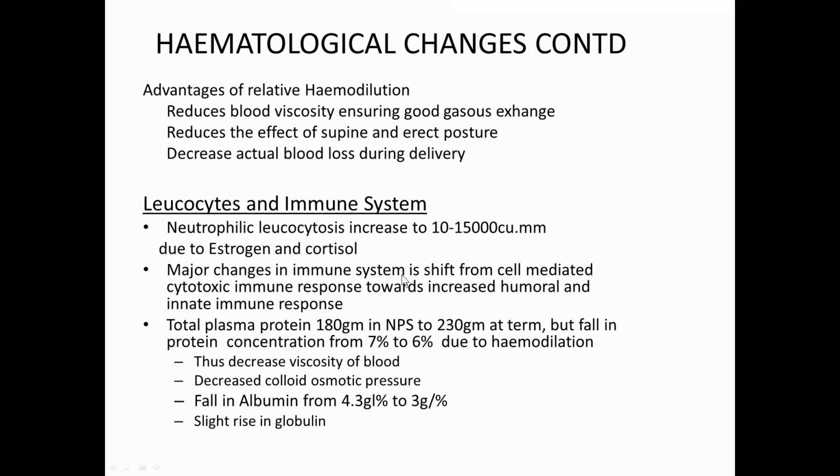There are major changes in the immune system, shifting from cell-mediated cytotoxic response towards increased humoral and innate immunity. The effect of this is so that the body can accommodate the presumed foreign body that the placenta and the baby pose. If there's no shift in the immunity, there will be what we call rejection, and there will be miscarriage and all.